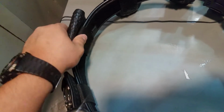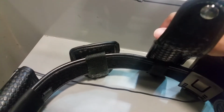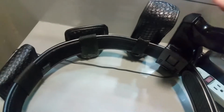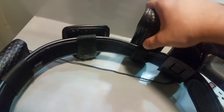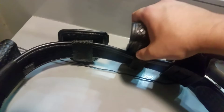This is just a standard glove pouch. Carries 2 pairs of nitrile gloves. Really nothing special about it. Over here, I have a closed top OC canister holder, and we use the Sabre Red Crossfire technology. It is actually the gel form. So you spray it in someone's eyes. It's not aerosol. You can spray it indoors and stuff like that without worrying about the ventilation system. I probably will never use it on anyone because I know how bad it burns.